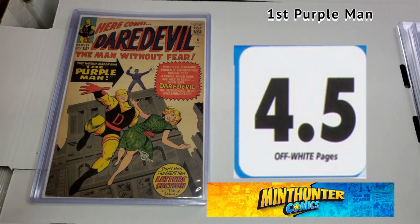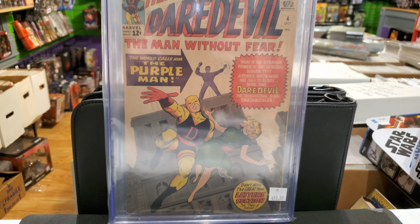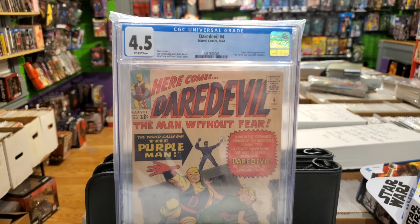Purple Man, I thought I'd get a 4.5, and I'm happy to say the press got it there. I was spot on, 4.5 on the dot. Origin and first appearance of the Purple Man.